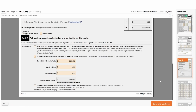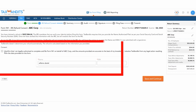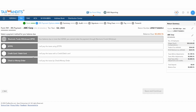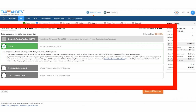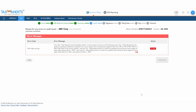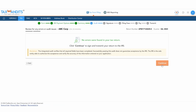Then just carry on through the form, clicking Save and Continue. Then complete the IRS refund consent by checking the box and entering your name and social security number. Or, if you need to make payments, choose your payment method. Then click Save and Continue. Check the summary over and click Continue. You will now be taken to the audit page. If there are still errors, you can fix them. When all errors are fixed, continue to the signature.